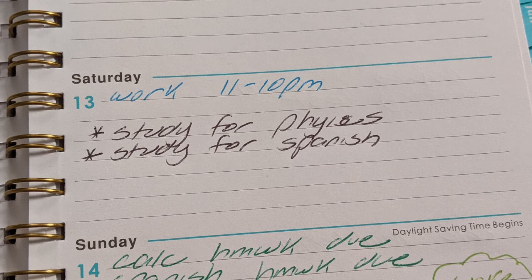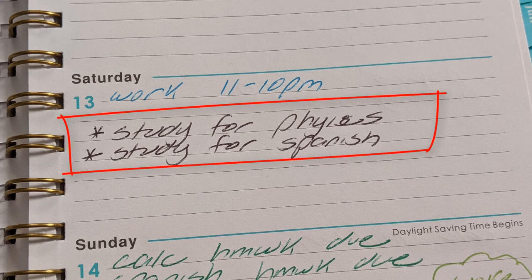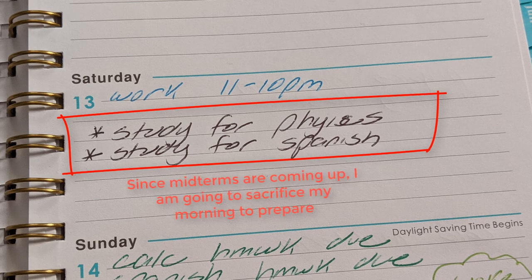On Saturday, I'm going to try to wake up early, and I'm hoping to spend a little more time studying for Spanish and also physics. Now, usually I take Saturday off to relax, but because I know midterms are going to be so hectic, I'm willing to make a sacrifice, knowing next weekend I'm just totally going to relax.